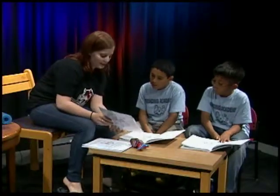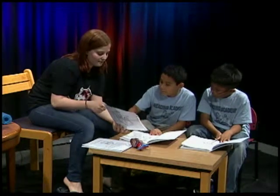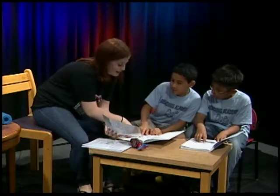So let's go to this. It says the pulmonary vein. Where's the pulmonary vein on here? It's right there. So where is it? Right at the top. No, it's actually not that one. That's the pulmonary artery. That's the vein.